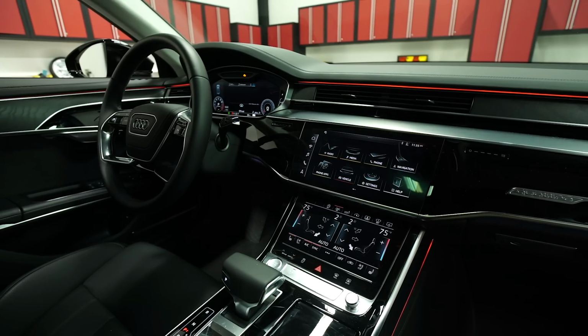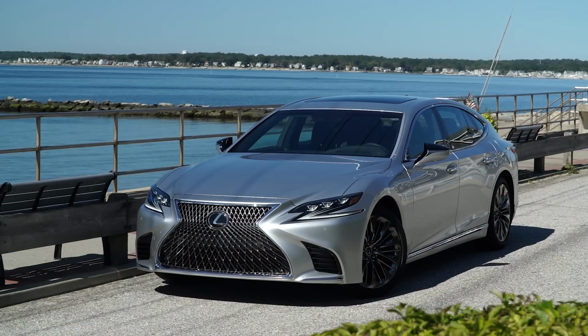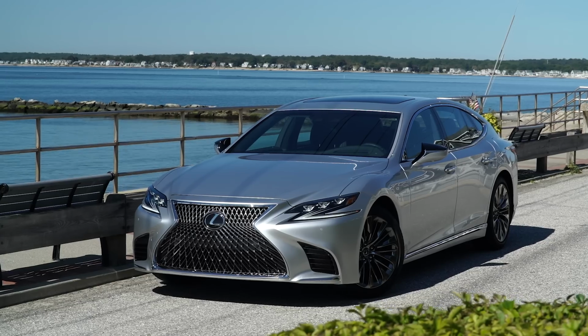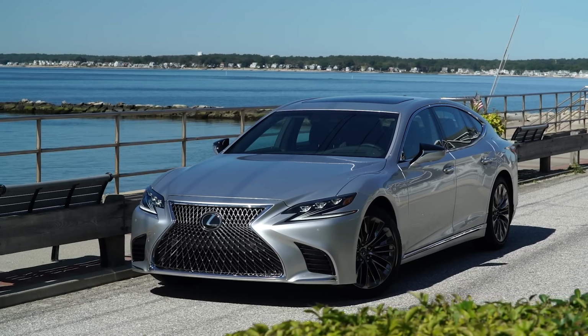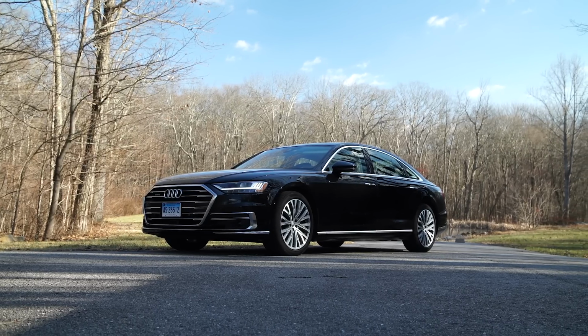But it's definitely still way better than the LS, and of course, it's hard not to compare these two cars because they're in the same class, and we usually don't have the whole field at the same time. So we have two, and if you think about the LS versus the A8, again, there's almost no comparison. Our LS was more expensive. It's $103,899, and our A8 L is $97,595.